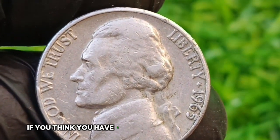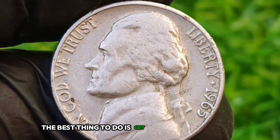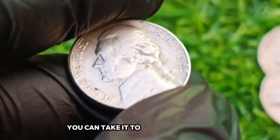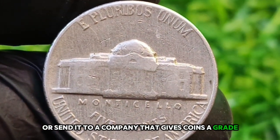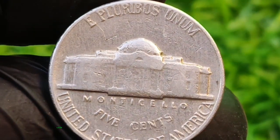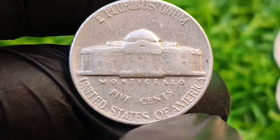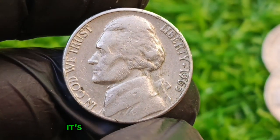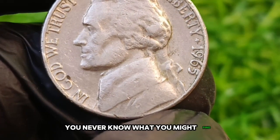If you think you have a 1965 nickel that might be special, the best thing to do is get it checked by someone who knows about coins. You can take it to a local coin shop, or send it to a company that gives coins a grade. These companies, like PCGS or NGC, look at your coin and give it a number grade based on how good it looks. The higher the grade, the more it might be worth. It's always fun to check your coins. You never know what you might find.